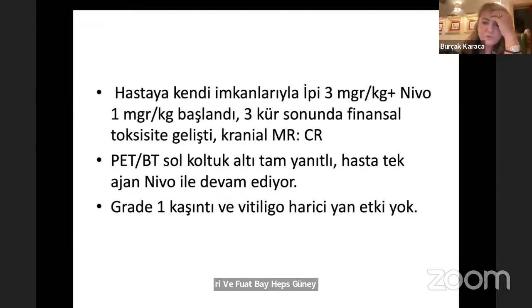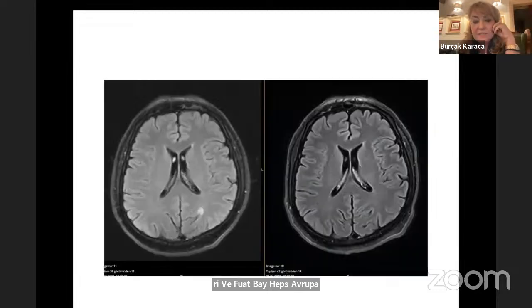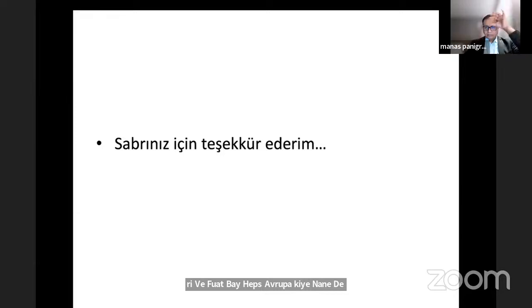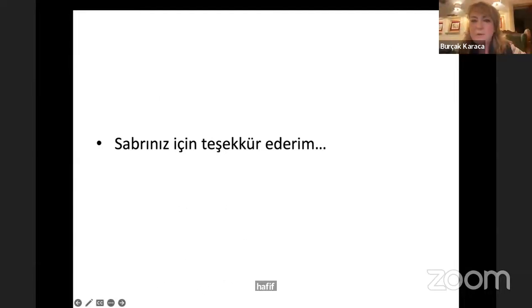And of course, according to the ABC trial, we started with ipi high dose and nivo 1 milligram per kg. After 3 cycles, he couldn't afford the drug anymore, but we did a cranial MRI and we saw that, of course, there was a complete remission of the lesions. You can easily see it here. Now he's doing very well after 12 years of treatment with an immune checkpoint inhibitor combination.